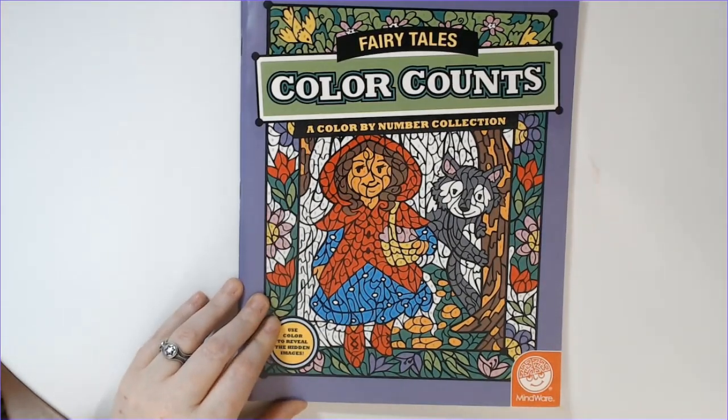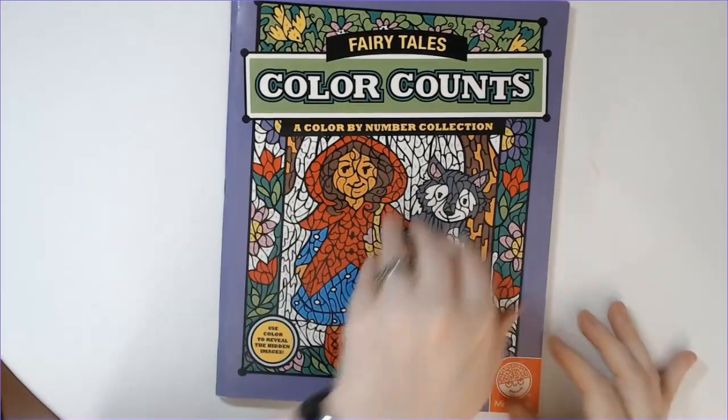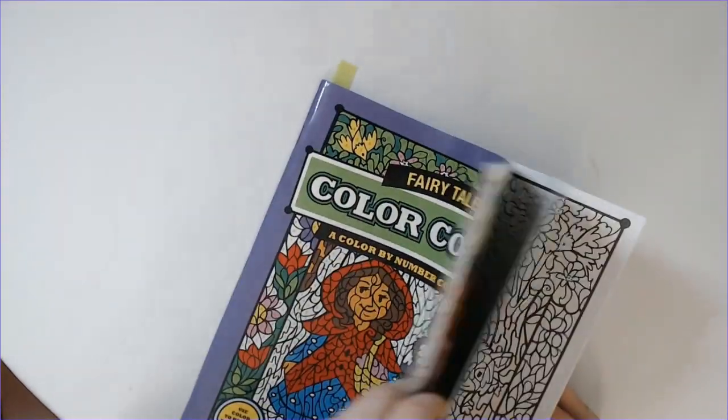Fairy Tales Color Counts by Mindware. I did finish out all the single pages in this book. All the single pages.